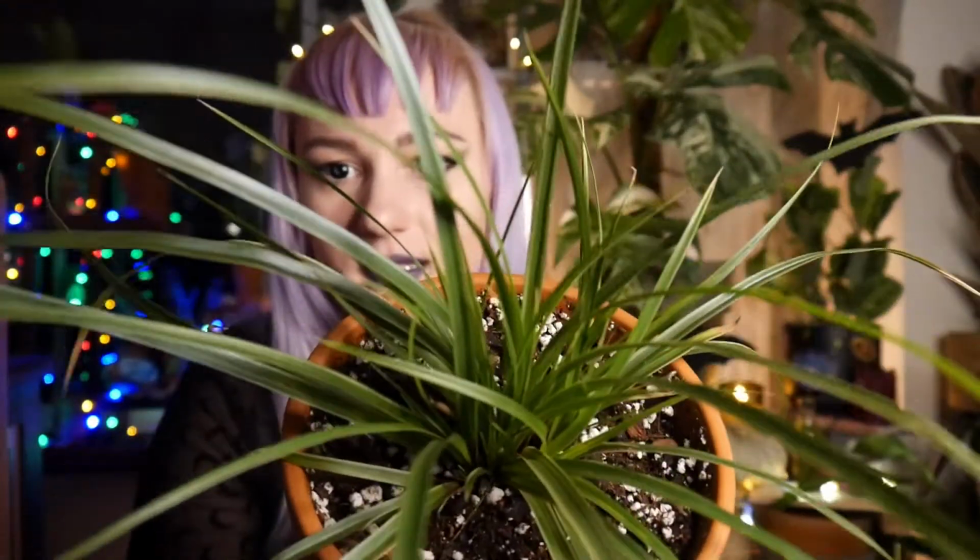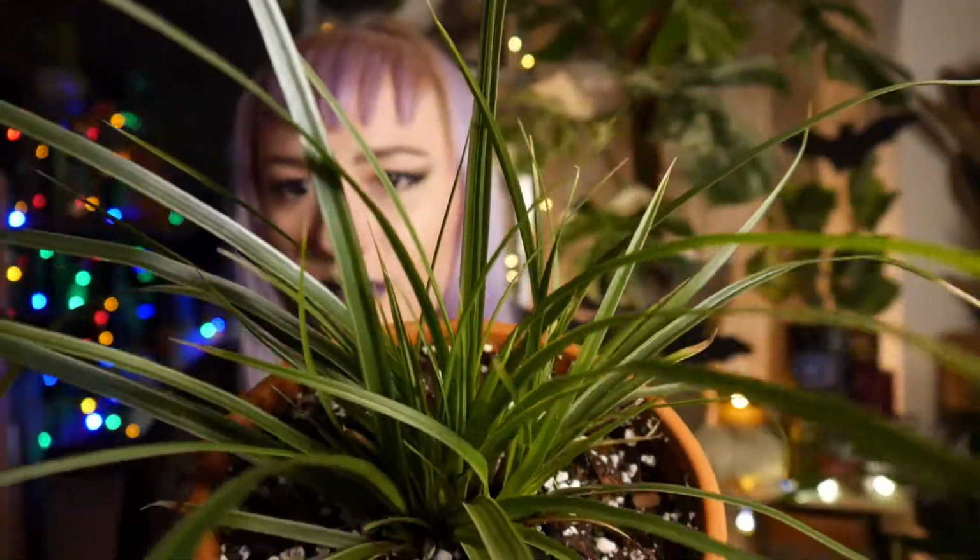If you know how this is called, please let me know. And I know it's not a spider plant. It's something else. Look at it. Maybe you will be able to recognize it.